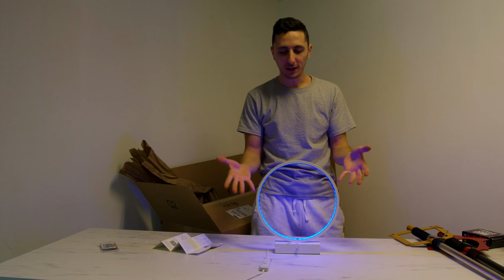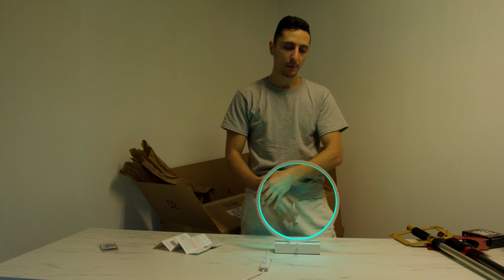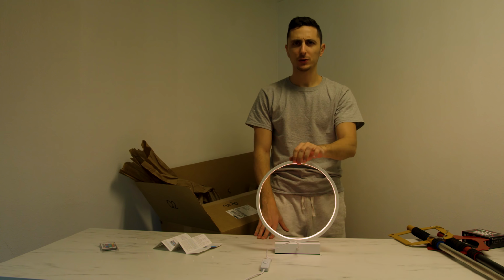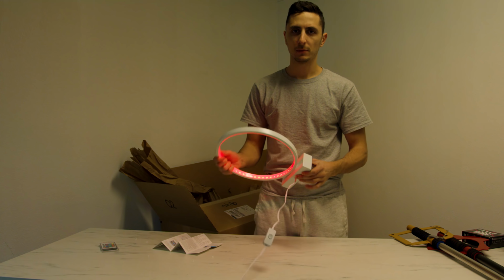But yeah, this is the default mode. As you can see, it's kind of just cycling through all the colors until you hook it up with the app and you can control it. I think it looks pretty sweet. I don't know how much this thing was. I think it was like 30 bucks or something. And it kind of has a flimsy build to it.